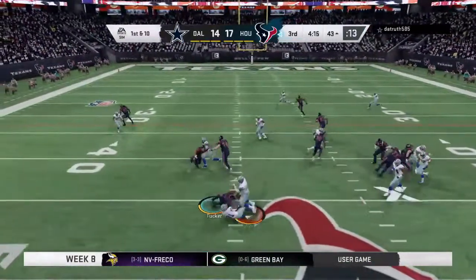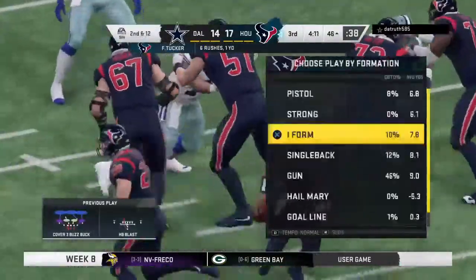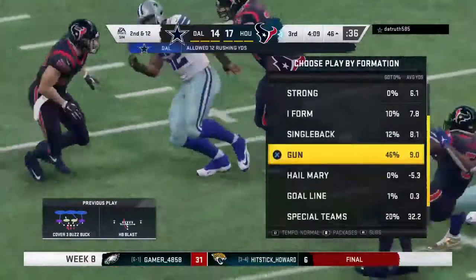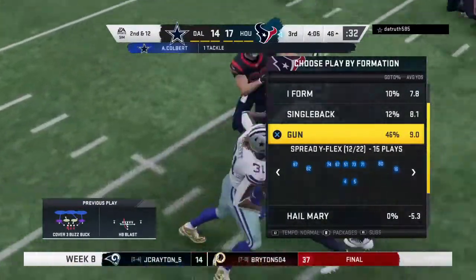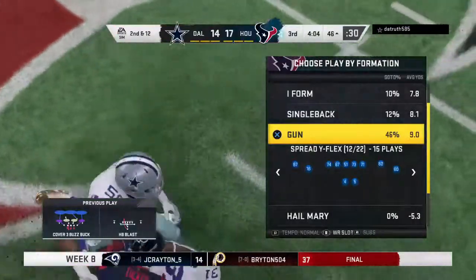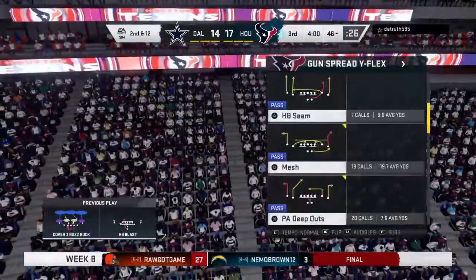They'll run on first down. It's Tucker, and it's been like this all night long. Nowhere to run as they stop him behind the line. It'll wind up being a loss of 2, and that'll make it 2nd and 12 at the Cowboys' 46-yard line.